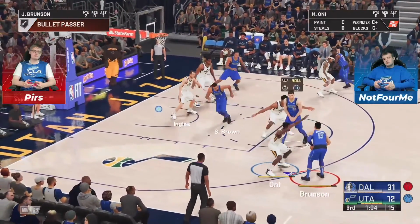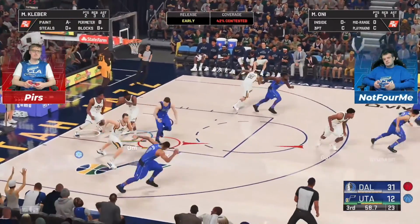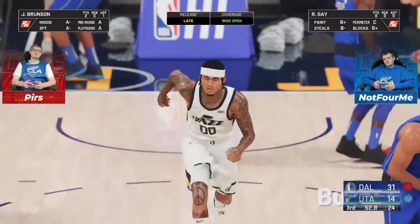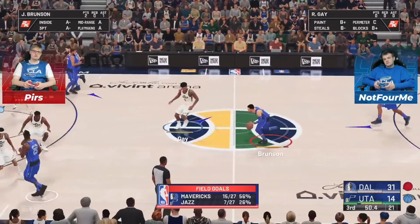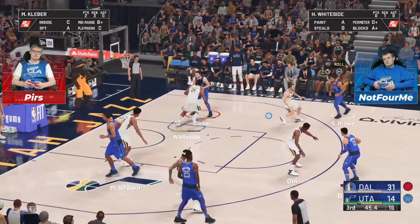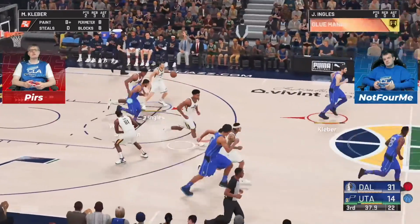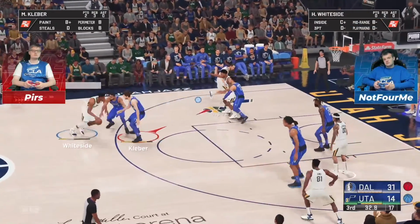Back to Brunson. From downtown. Again, the miss by the Mavericks. Yeah, but the defenders draped all over him. He just could not shake loose. And that one good from Clarkson. Right side and in off the drive. Clarkson athletic enough to create his own offense. Pass to Kleber. 41 seconds left in the third quarter of the game. And so it's Ingles with it. He brings it up for Utah. Trailing by 17.